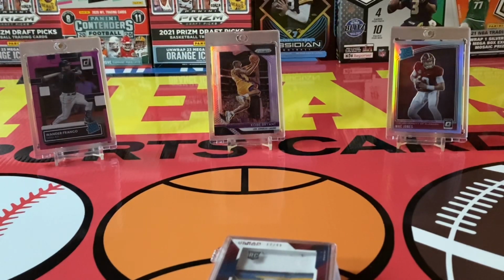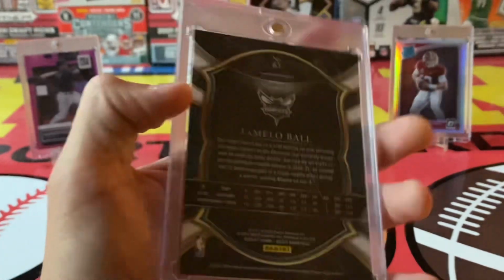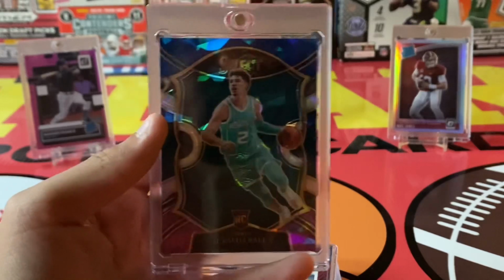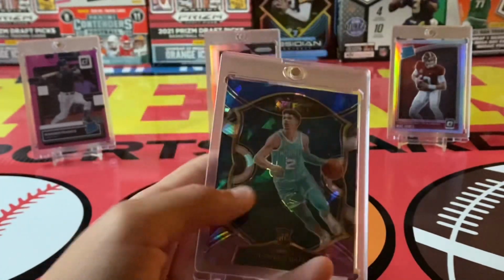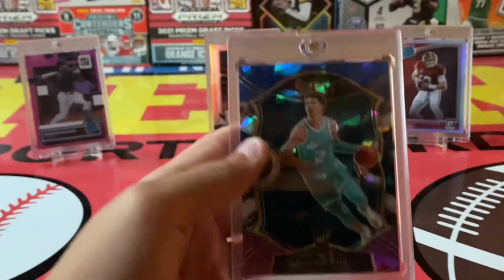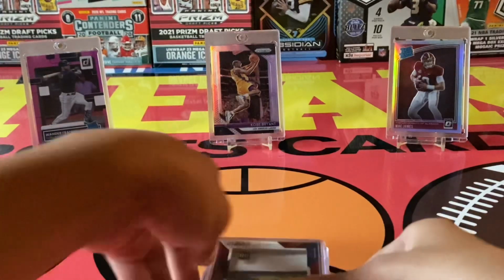So the Haliburton, and I pulled the LaMelo Cracked Ice. It is Premier Level, or Concours, excuse me, but still. Look at that card. Select LaMelo stuff. LaMelo name brand rookies sell really well. So, beautiful one there. All right, and then final two.